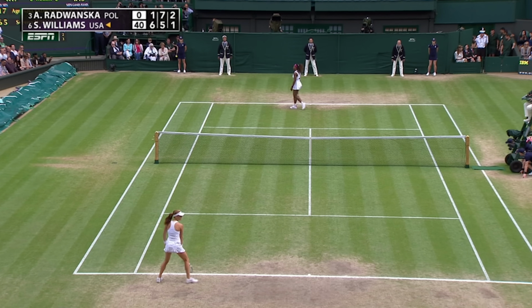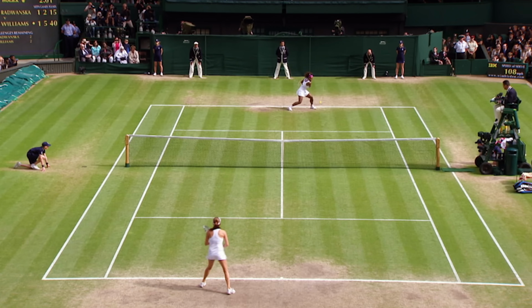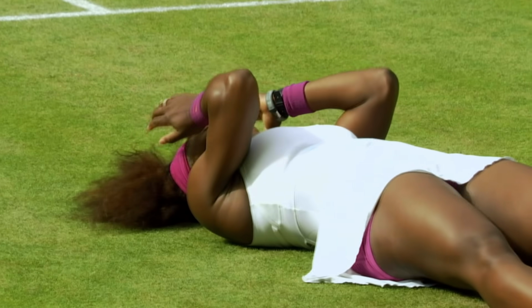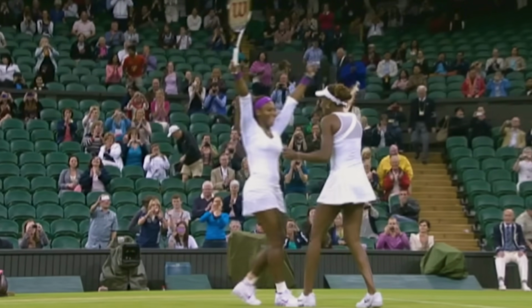And Serena puts the pressure right on her. 4 for 4. 4 swings, 4 aces, all in less than a minute. Radwanska couldn't even react. Demoralized, she dropped the last 5 games of the match. Williams secured her 5th Wimbledon title and snapped a 2-year Slam drought. She won the doubles title with sister Venus, too.